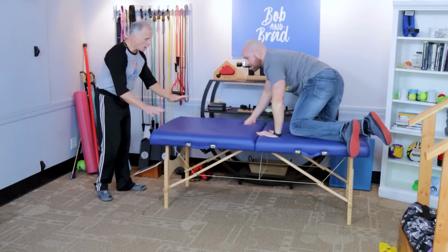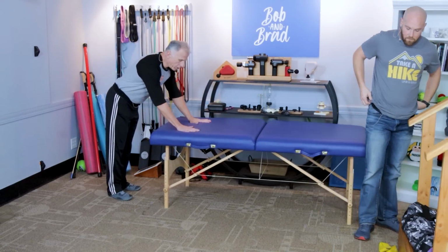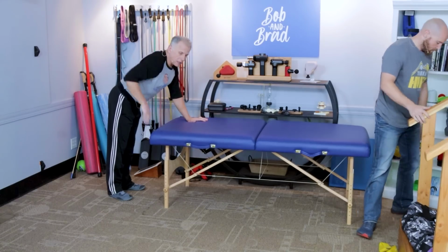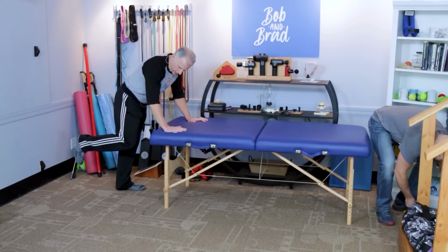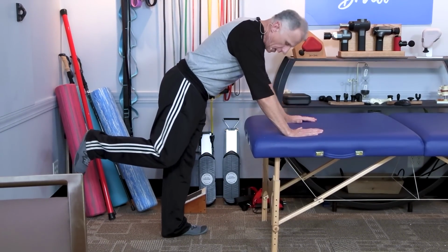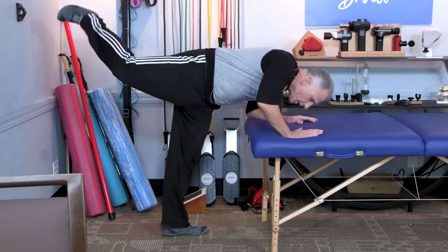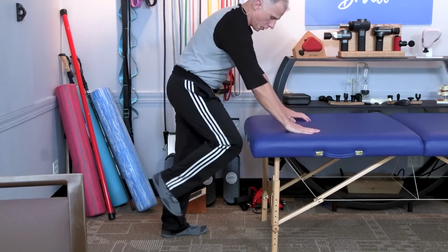Okay. So on a cupboard, bed, something solid, piece of furniture, you can go like this or on your elbows. Keep your back straight, bend the knee, and we're going to do the exact same mechanics Mike's mentioned, except in this position. So a short range of motion, not way up like this and not allowing the trunk to move.